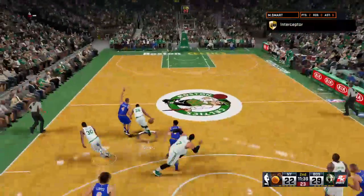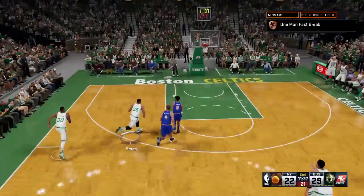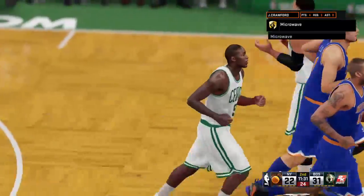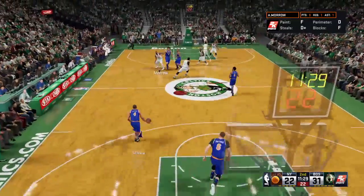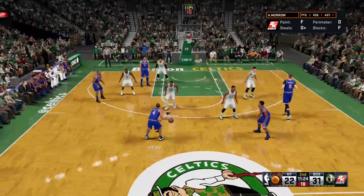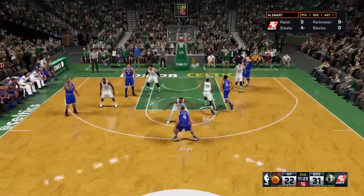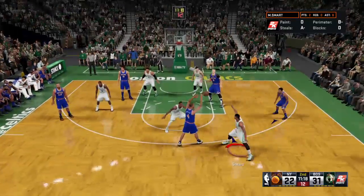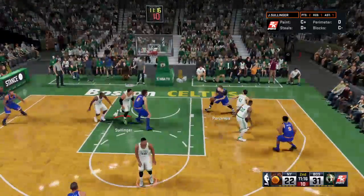Aflalo dishes to Smith. Stolen by Smart. Here's Crawford. His shot is good, making him a perfect 2 for 2 from the floor. And they've looked terrific in transition today. That's had a lot to do with their success. Well, it certainly has. I mean, they've done a really good job recognizing anytime they've had the numbers advantage, and then they've taken advantage. We've seen it time and time again here.